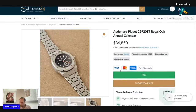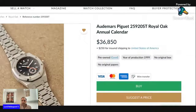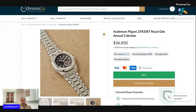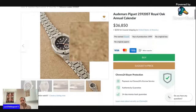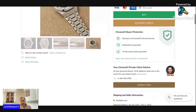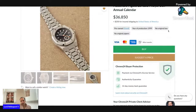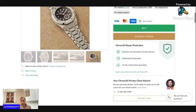This is actually the cheapest example on Chrono 24. So don't be fooled by this price necessarily, though I think a lot of times what really affects the price when it comes to these sorts of items is, of course, the location of the timepiece. In this case, it's Singapore. People know that a lot of the buyers on Chrono 24 hold prejudices against items based in certain countries. But at the end of the day, all the protections that Chrono 24 offers are intact here. So if you don't necessarily mind that this comes without the original box, without the original papers, this is a great deal.